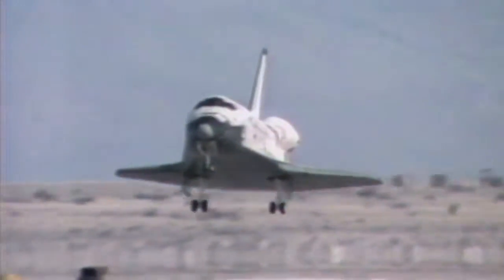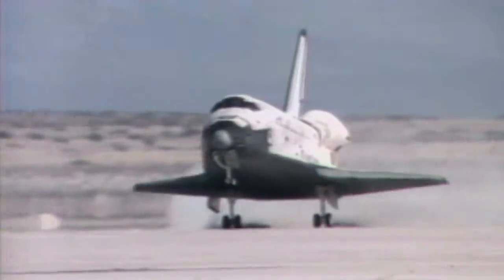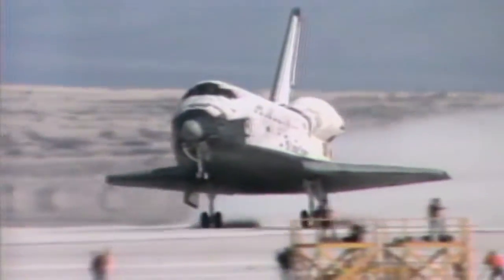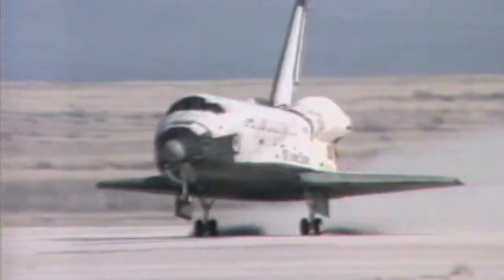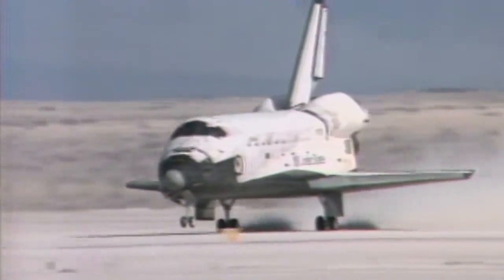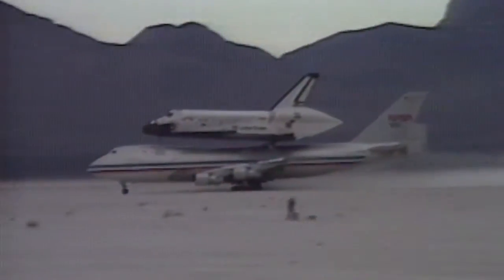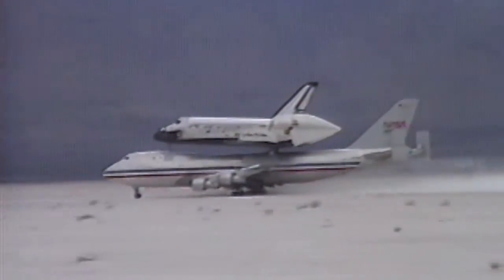Also, the missile range was a major player in the space shuttle program. From the earliest days of dropping scaled models of the shuttle to drift down or coast down to a landing on our strip up on the old lake bed in the middle of the range, to actual space shuttle landings, only one, back in 1982 when the Columbia landed here at the end of its third space shuttle mission.